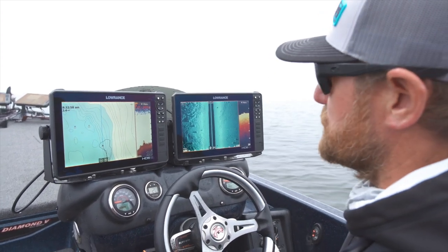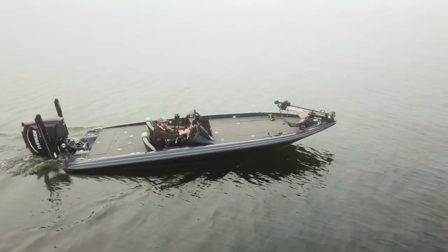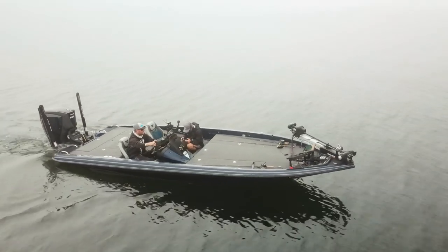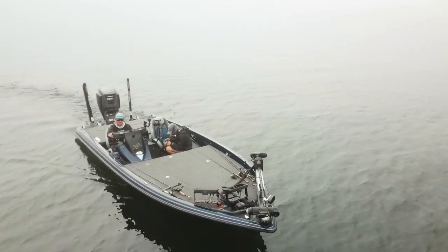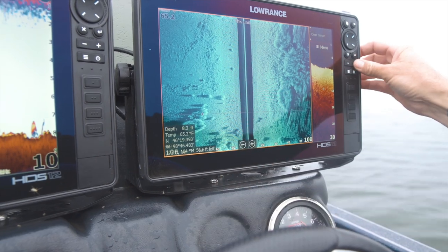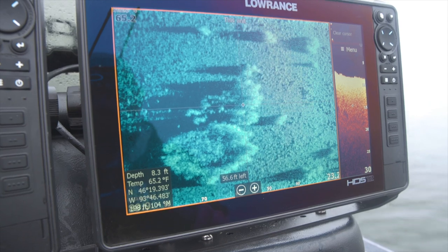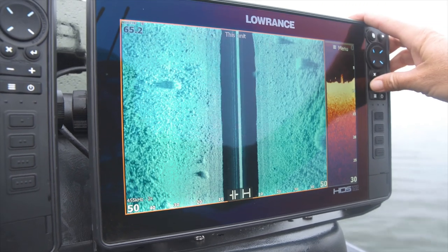I want to see where these fish are at and what they're doing before I turn around and just start fishing for them. They should be schooling up, so they should definitely be showing themselves as we go along. So right here, we got a big weed line. If you look here and we zoom in, that's kind of offset right there. Those are off the beaten path and great areas for those fish to move in on.